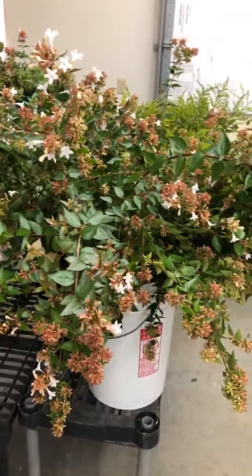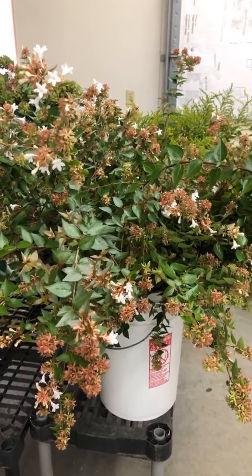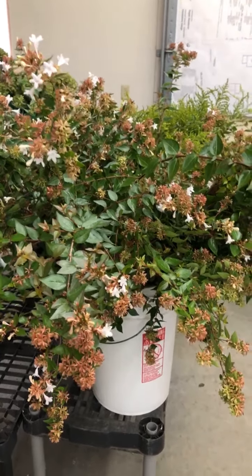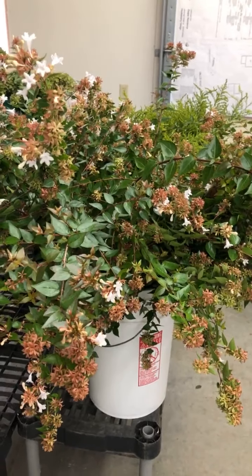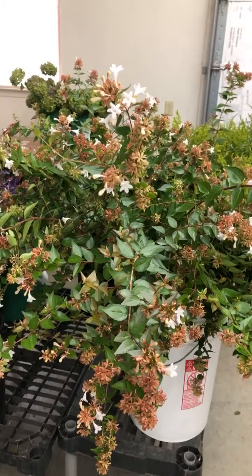And y'all, you know what you learn when you're a flower farmer? You learn that cutting the heck out of your stuff makes it reinvigorated. She said that since she has been cutting her shrubs really hard like this, they get better every single year. So do not be afraid to cut.